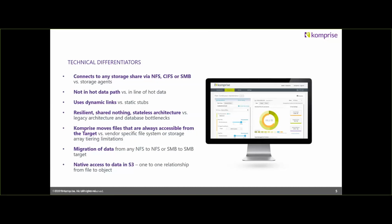And then I've mentioned a couple of times this native access to data in S3. So when we write data to an S3 bucket, we don't chunk it. We continue using it in a native access, meaning a one-to-one relationship from file to object, which is what allows our customers to be able to get to it in that S3 bucket without having to rehydrate it first.